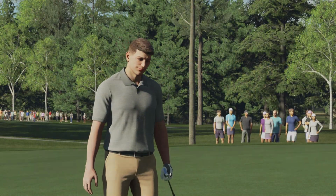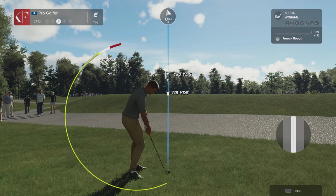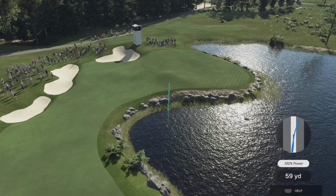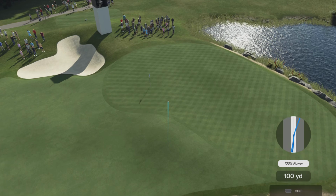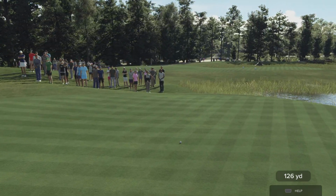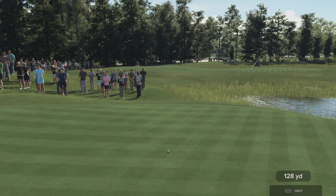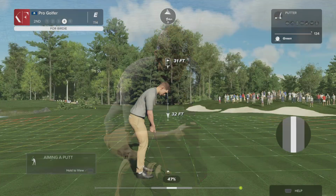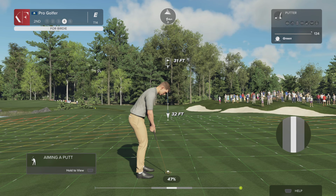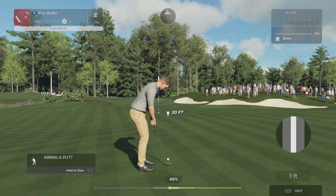Where did that come from? That's not his style. What kind of shot are they facing here, Henny? Setting up this shot from about 120. What a shot from the rough. This is gorgeous. Oh, what a lovely shot. He'll be delighted to be inside the range there. Outside chance of the birdie, but a 2-putt here is still good.